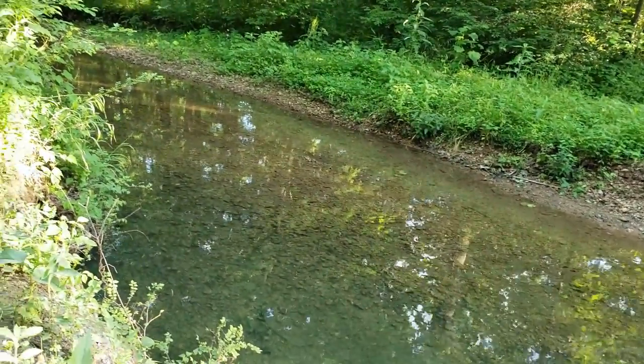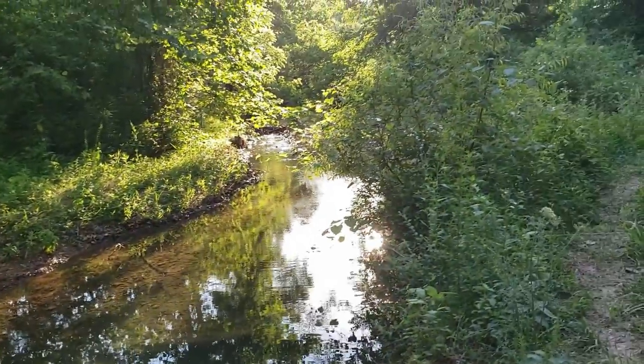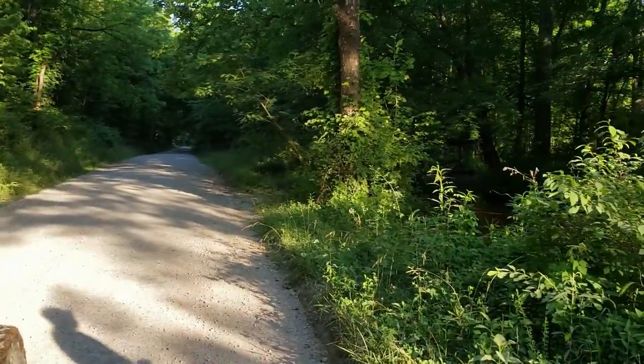So that's going to conclude the tour for today, but look at this beautiful creek. I mean, it's crystal clear. This kind of runs along the gravel road. This is squarely on the property. It actually has two different forks of this creek. It's a year-round creek, a beautiful, beautiful water source. A couple little swimming holes around. So anyways, this is the road that it's on.